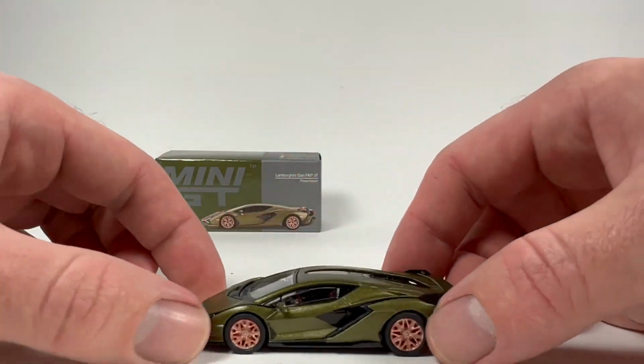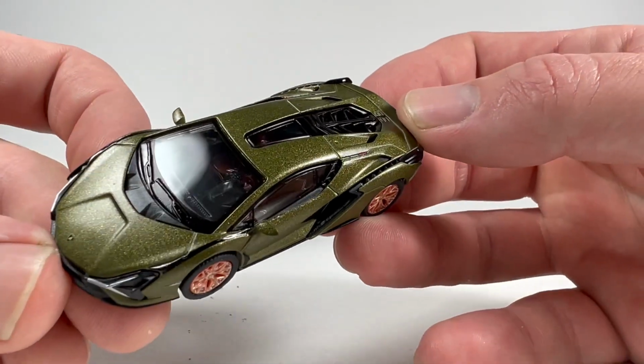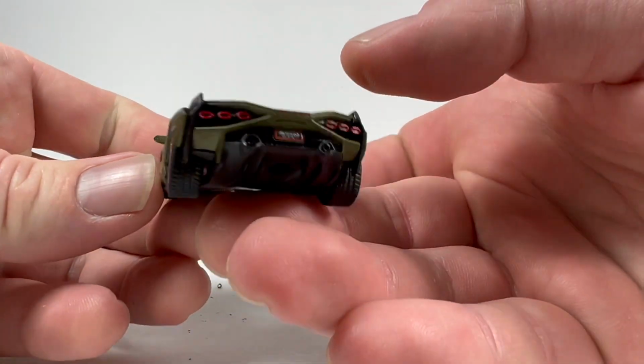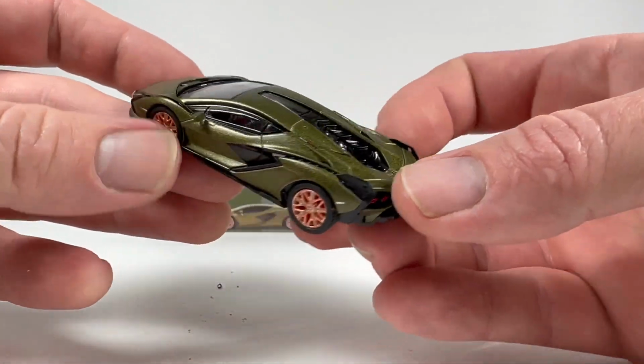Set that to the side. So take a good look at this model. It's done really well, right? To me it is. All the nitty-gritty details are there.